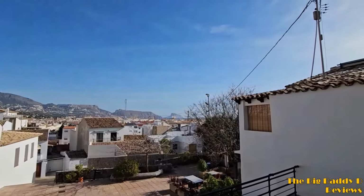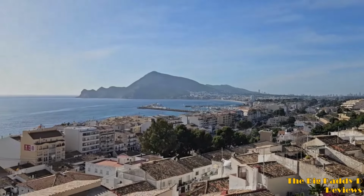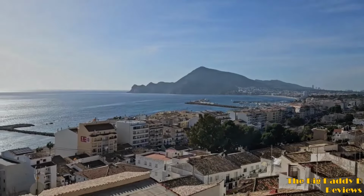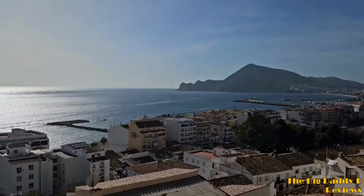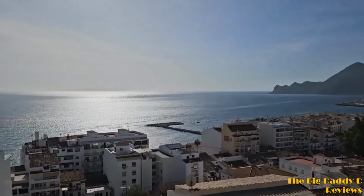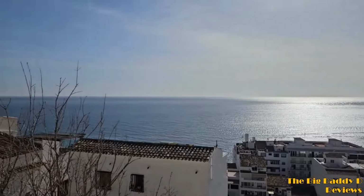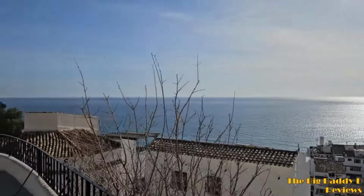The old town of Altea is a gem in itself and is recognised as one of the most beautiful of the Costa Valencia. We actually took the local route rather than the more touristy one, and as a result we got to see all these beautiful sights. I would recommend you do the same. There are a lot of stairs to climb, but the views are definitely worth it.